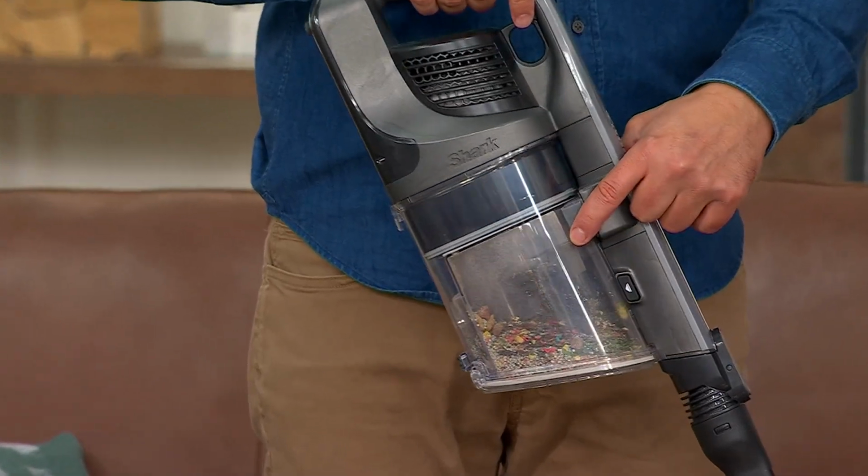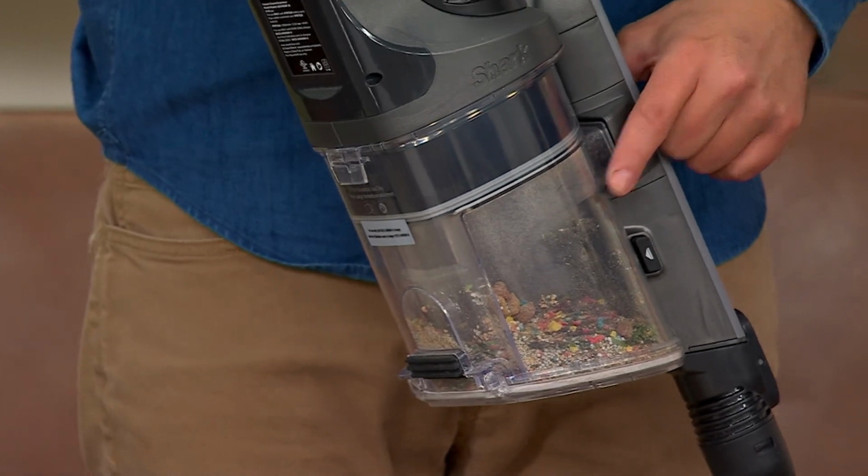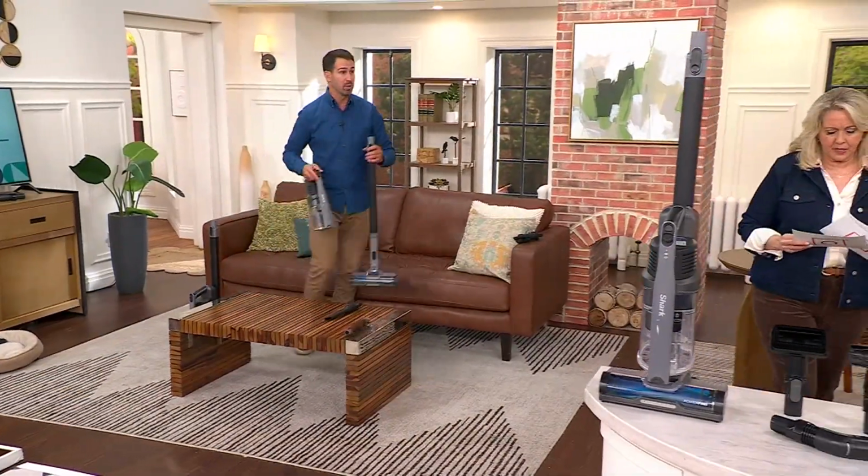You know, if you've been hesitant on a cordless vacuum thinking, well, is it going to have the convenience? Is it going to have the power? Is it going to have everything that I need compared to a full-size upright? This vacuum absolutely does all of that.